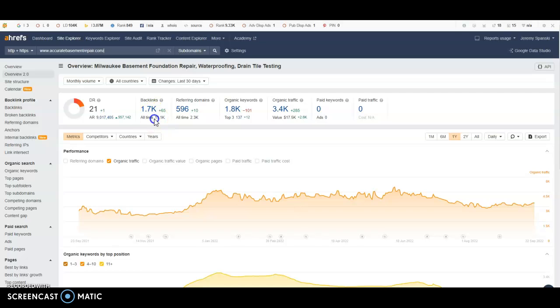But again, just like the content, quantity and quality go hand in hand. You want to make sure that the backlinks you're getting are quality, from other businesses that are similar to yours, or blog posts about things like foundation repair and basement repair. You don't want it coming from Pizza Hut or McDonald's, because that's not relevant to your site.